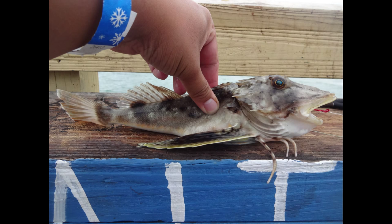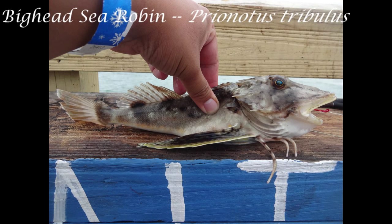Alright, let's jump ahead, talk about the next fish. The next fish is actually a very cool fish, in my opinion. It is the big head sea robin. Okay, let's take a look at it. So here we have the big head sea robin, Prionotus tribulus. Okay, very neat fish.